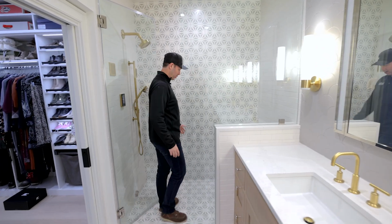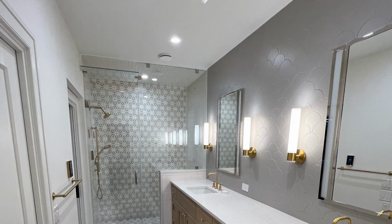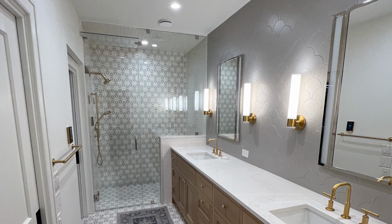And the shower is a little bigger than 3 foot. We're around 3'6" inside the shower. So basically this space is 6 feet wide by just shy of 18 feet. I think I'm 17.9 or so.